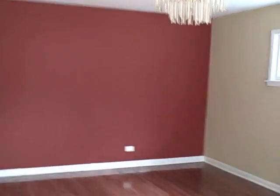But this is the property, this is the living room. We've got very nice hardwood floors, color accented walls here. Of course, there's new windows in the entire house, new entry doors. So the living room is very nice.